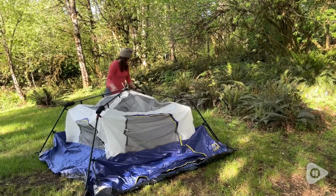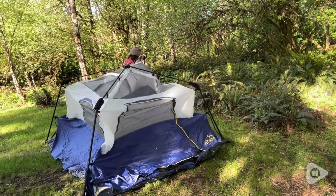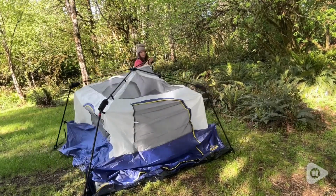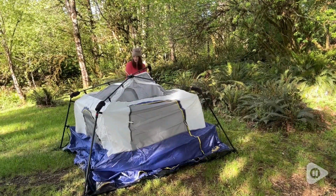It's incredible because the tent rods are already a part of the tent. You simply pull up the middle part and then you go to the sides and expand those up, and they all click into place, and it's incredible.